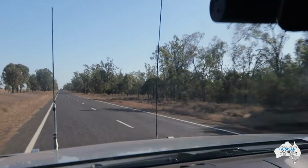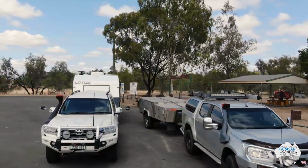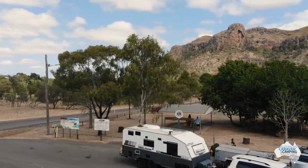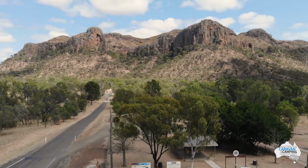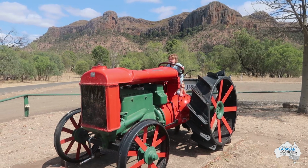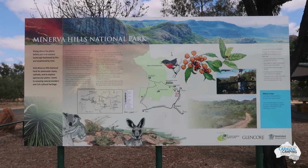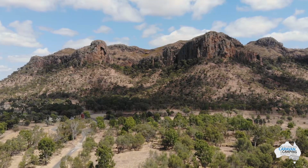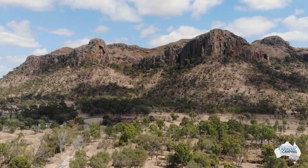We're back on the road, making our way up to Emerald. The quaint towns that we encounter along the way have so much character, but none are as striking as the town of Springsure, where the mountains seem to emerge out of nowhere. We're only 5 days into our camping adventure, and I can't wait to see what we'll discover as we venture further into the Aussie outback.